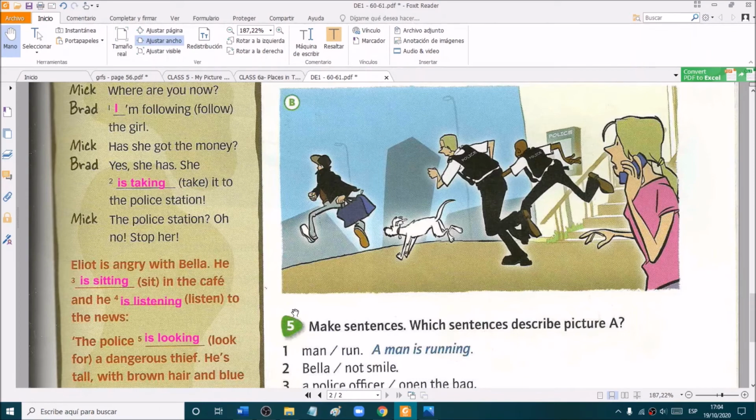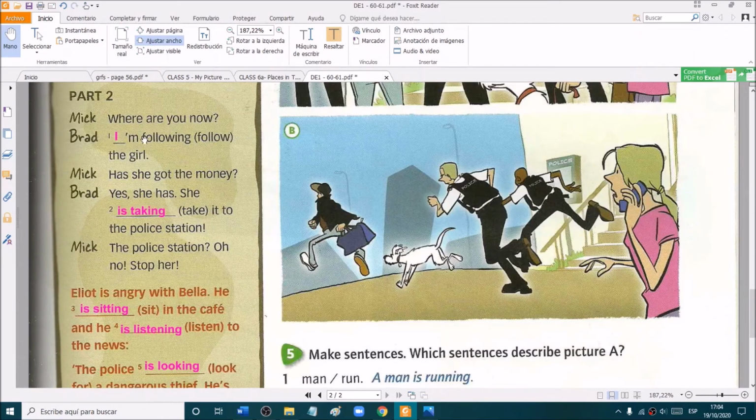Okay, so the first one is very easy. I'm following the girl. What is the meaning of following? Seguir. Very good. Like on Instagram, on Twitter. Yes, you follow somebody. Good. Has she got the money? Yes, she has. She is taking it to the police station.